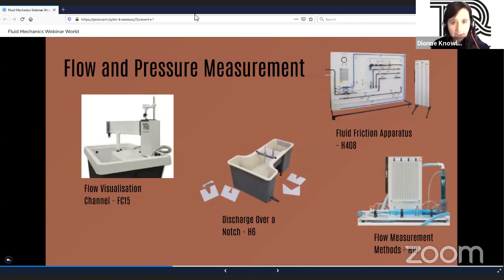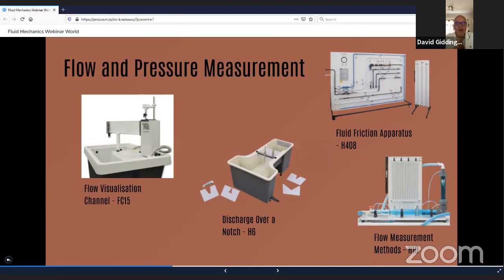Tell us a bit more about flow and pressure measurement, Dave. Well, flow and pressure, we have a wide range of equipment that can be associated with those keywords. Now, the FC15 is quite a new piece of equipment. I believe Dion has done a lot of marketing work on that. This is an entry-level piece of equipment looking at flow patterns around weirs and other objects in an open channel.